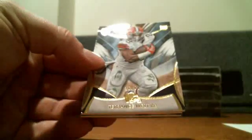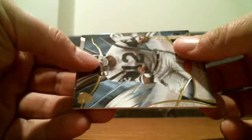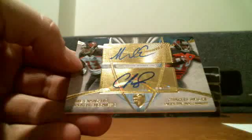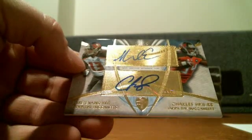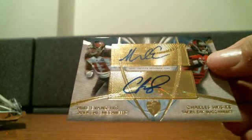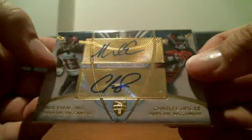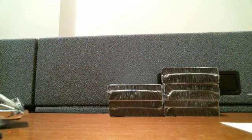144, Jarvis Landry. Terrence West to 50. Joe Namath to 162. That's it. Oh, this is it. Sick. Mike Evans, Charles Sims, 10 of 15. Dual autograph for the Bucks. There's your dual. 10 out of 15, Mike Evans and Charles Sims is your dual autograph. Boom. Congrats to the Bucks. No random needed, actually.